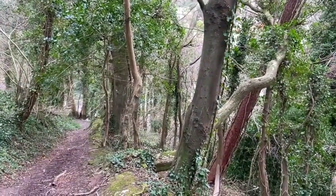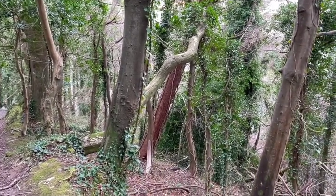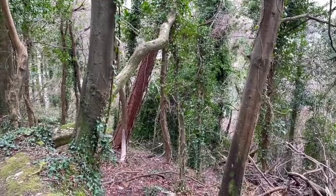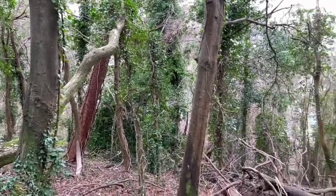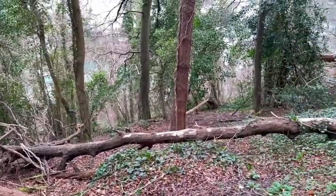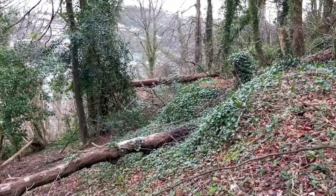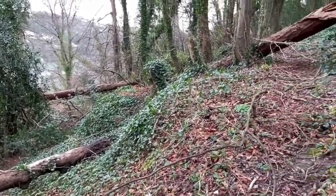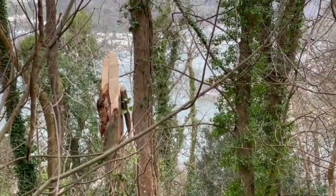It's the morning after Storm Eunice has battered Britain. Having a little walk up the hill to see what we can see. There's trees down, branches everywhere. This isn't the healthiest of woods, I don't think. A lot of ivy. But there's the tree snapped.